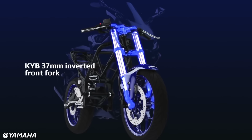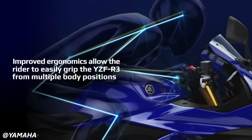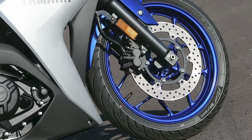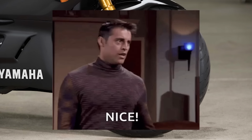The conventional fork on the first generation was swapped for an upside-down unit from KYB, and the clip-ons were moved 22mm lower, lending itself to a more aggressive ergonomics package. Another big change was they swapped from those god-awful bias-ply tires that the first generation came with to normal tires. It was a nice improvement.